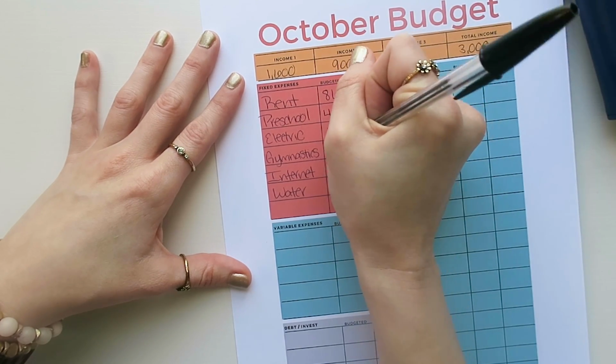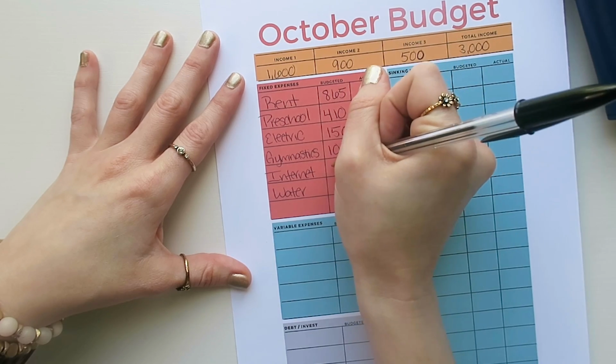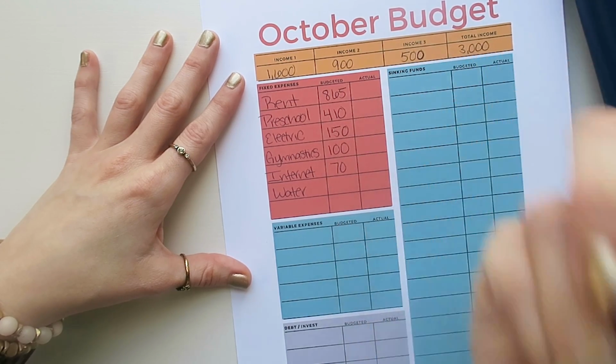Gymnastics, my boys are in gymnastics, and I pay $100 for them every single month. And then internet, my internet is $70.70.